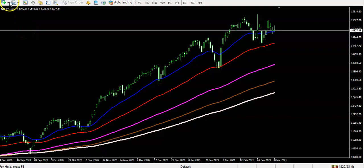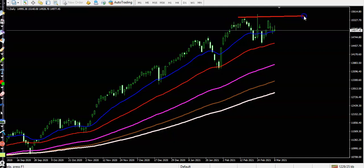All right, this is Nifty and the daily chart. As we discussed earlier, are we expecting that Nifty will stay in between this range? So this is the range, the actual market range, and we are expecting that price will stay in between this range. Here you can see the last few days price has stayed in between this range.